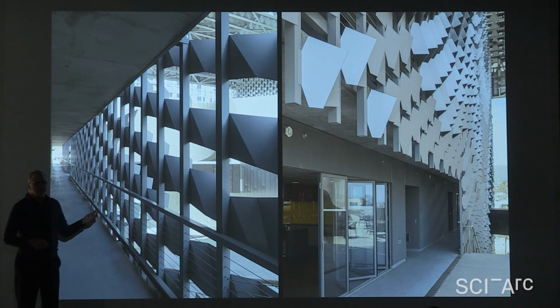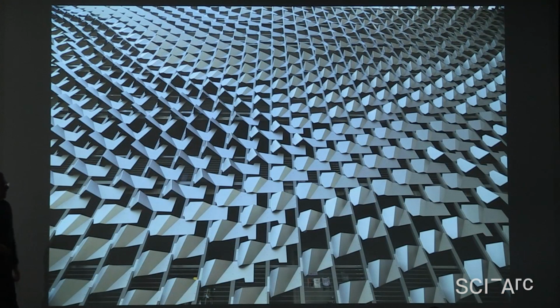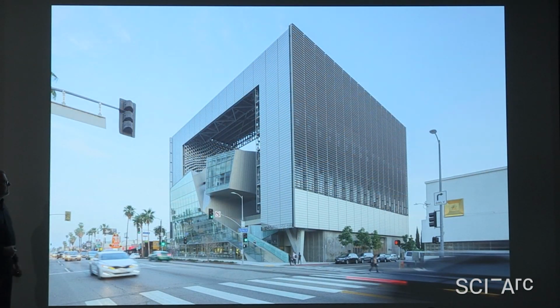Emerson was similar, using it as this texturing effect across the Emerson University here in LA. It almost looks like a flock of birds, but it served two purposes, shading the space and protecting the rails.